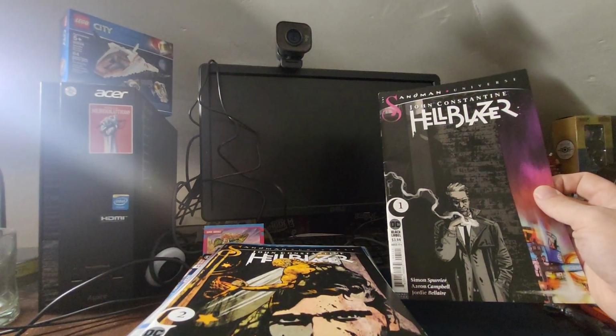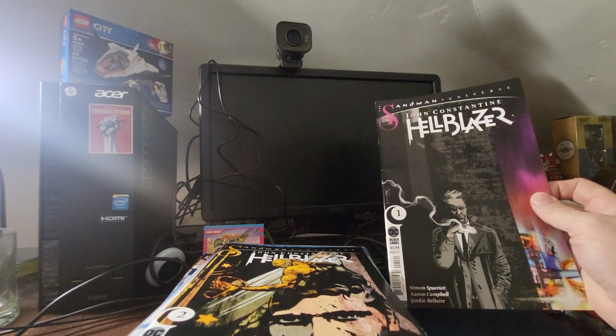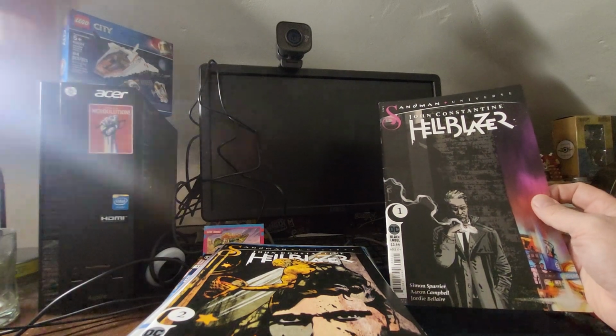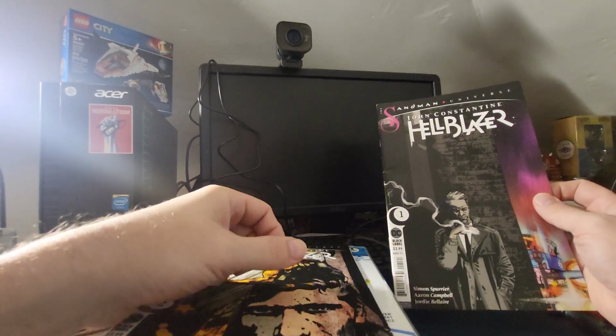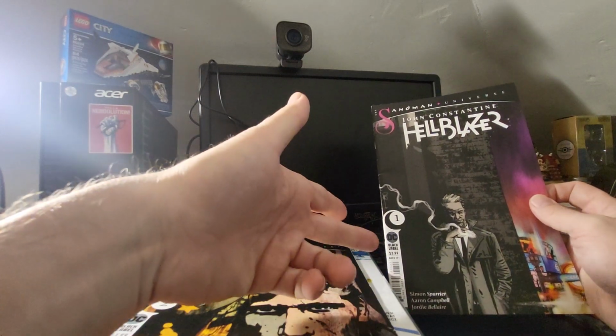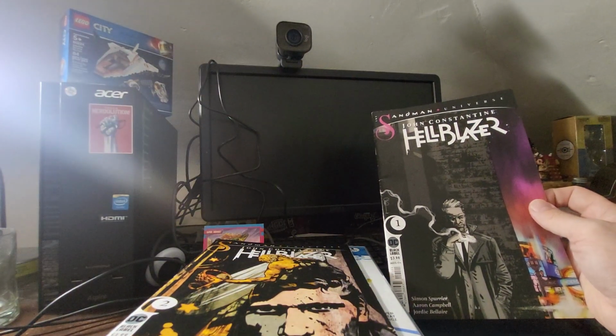So once I saw that I had a follower that was into something, the next run I went to the comic store, I grabbed some Hellblazer just in case he tunes in and sees something he likes. So this is John Constantine Hellblazer number 1. It's the black label where it's not necessarily for little kids.